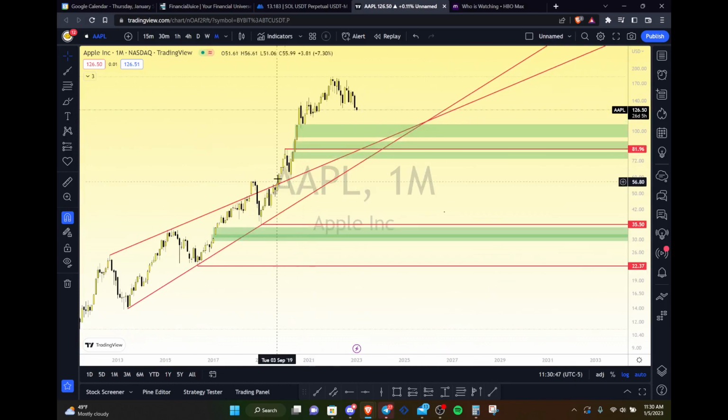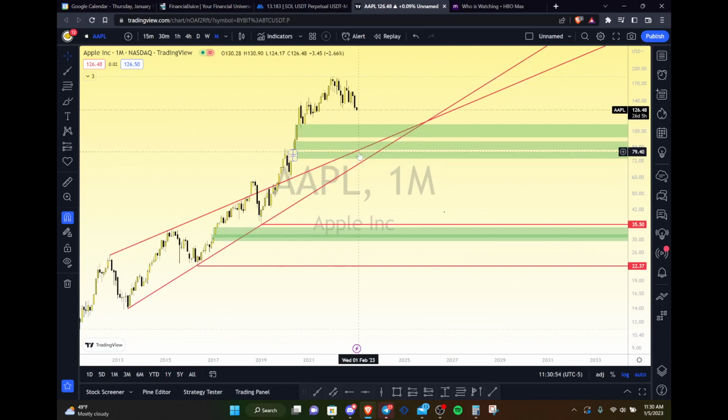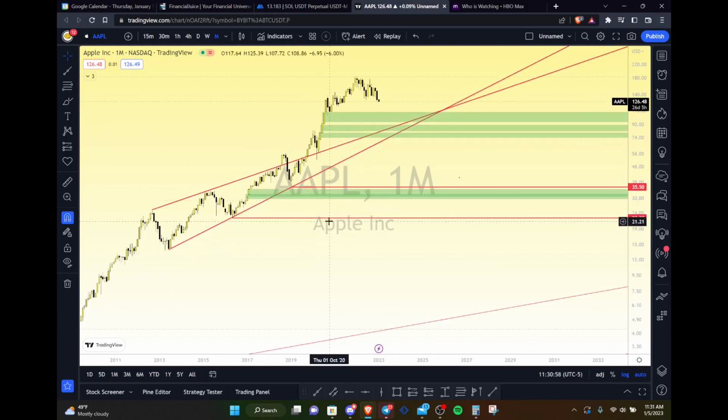Now, let's take off a couple of these lines, okay? So we're going to take off this pivot line here, okay? Because we have these fair value gaps here to tell us that this is clearly going to be a level of interest.